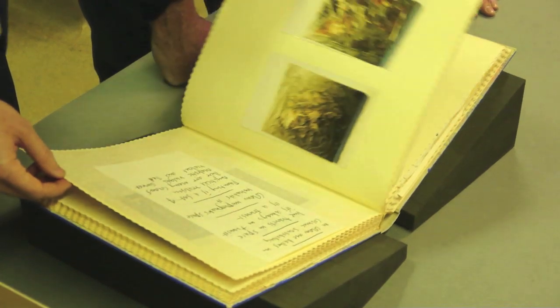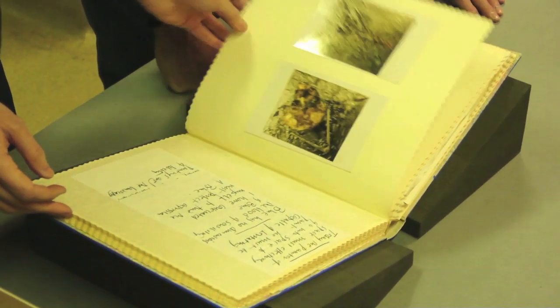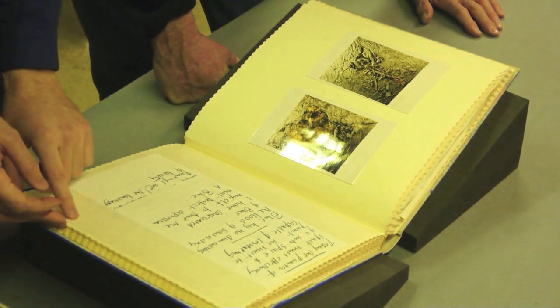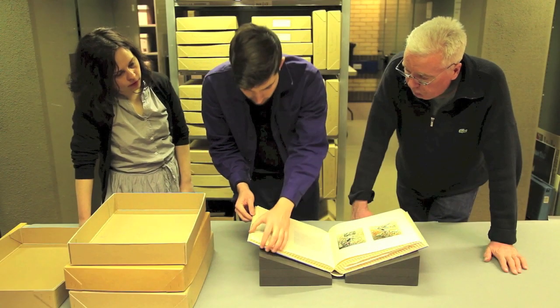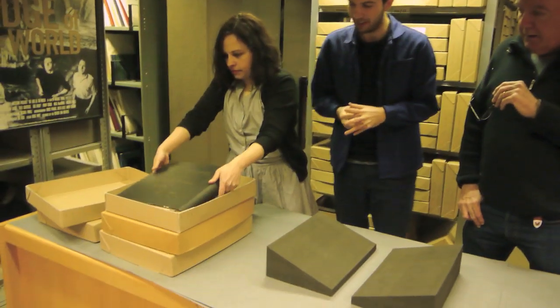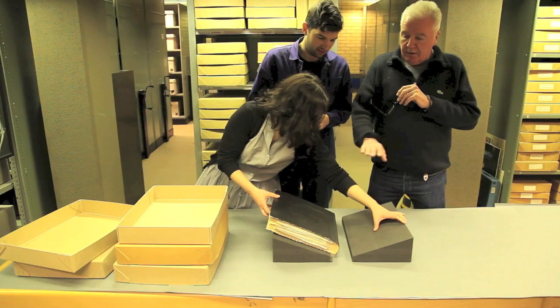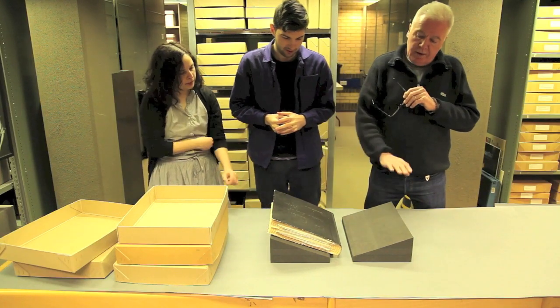I wouldn't have thought it was typical of a filmmaker to keep books like this. It's much more typical of the way an art student is taught to marshal their thoughts, and so he's a very, very unusual person, and it gives these books a very unusual status. So this would have had a beautifully decorated Italian print cover, and he's completely wiped it out with black paint.